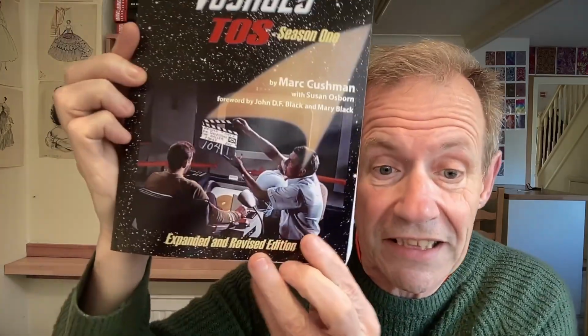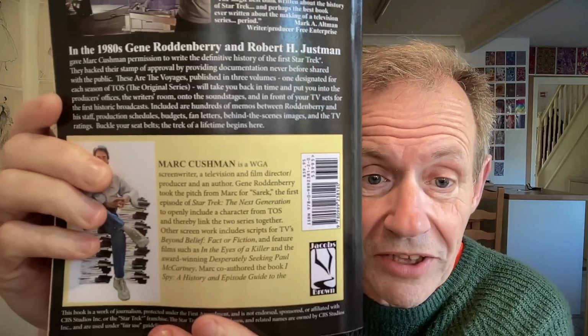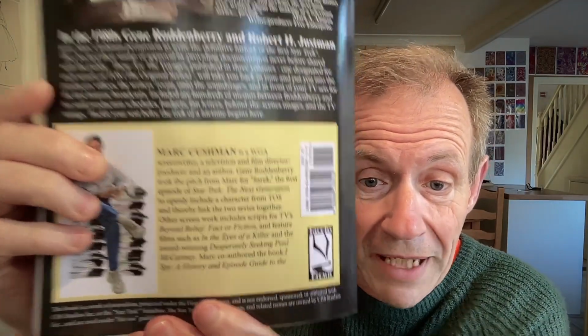Excellent books, and this here is the expanded and revised edition. It came out in 2013. There's 650 pages, packed solid with information, and it's by Marc Cushman, you can see the details there on the back, and there's the ISBN, etc. Now, I don't know if there's a price somewhere else. Anyway, this book is just superb, packed solid with all of season 1, of course, The Cage, and a lot more. Obviously, the pilot one as well.